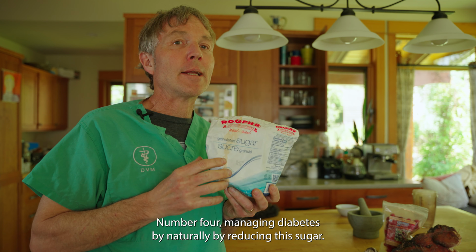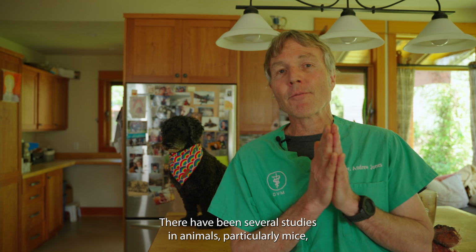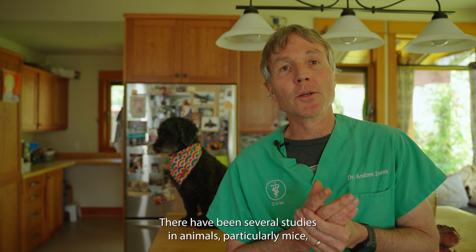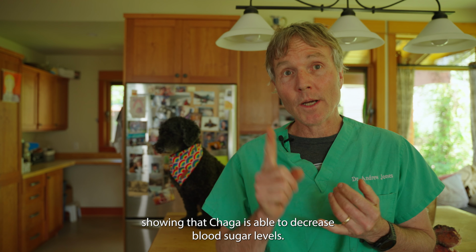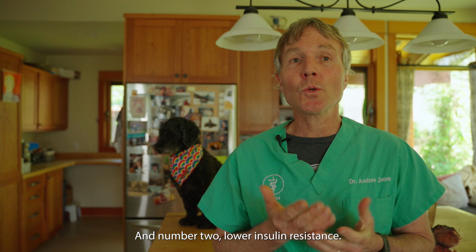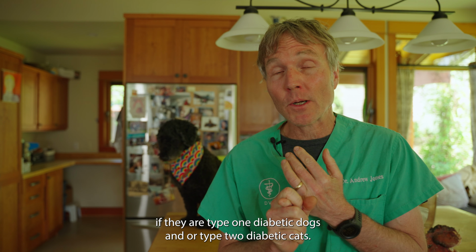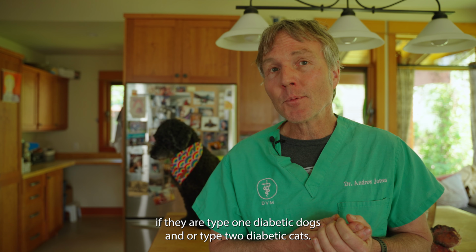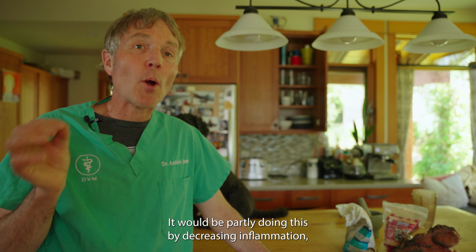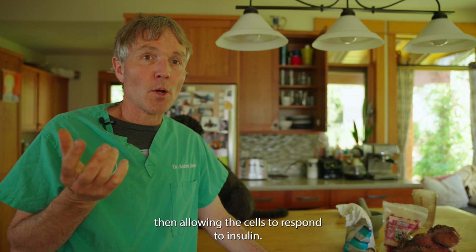Number four, managing diabetes naturally by reducing sugar. There have been several studies in animals, particularly mice, that have shown that number one, chaga is able to decrease blood sugar levels, and number two, lower insulin resistance. So this is really important in our animals, either they're type 1 diabetic, our dogs, or type 2 diabetics, our cats. It would be partly doing this by decreasing inflammation, then allowing the cells to respond to insulin.